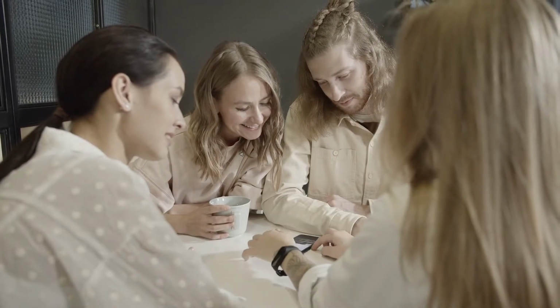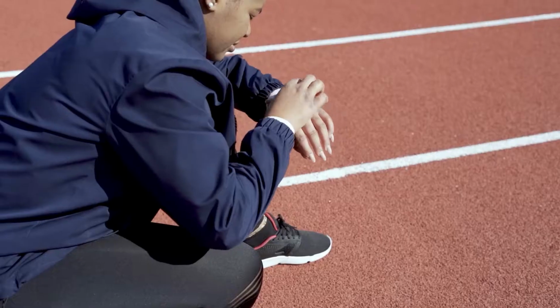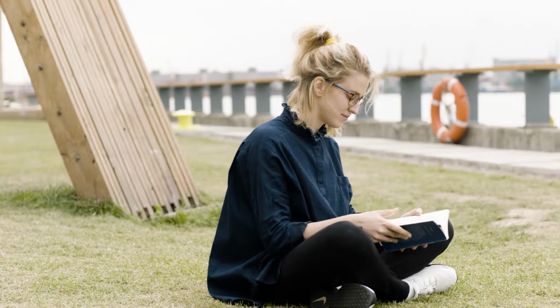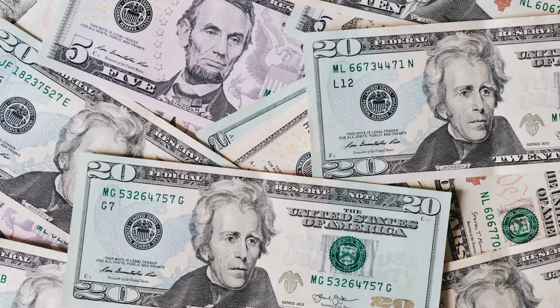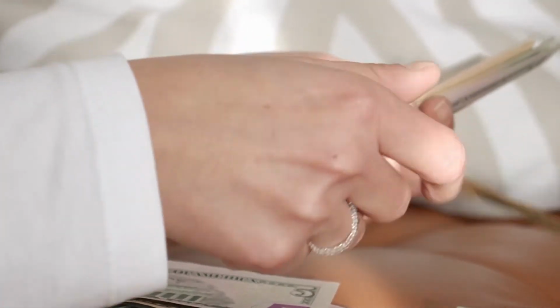We have found a super simple way to add money to your PayPal account. All you need is a little time and your mobile phone. Want to learn more? Then watch this video. This method we will show you will make your PayPal account look like this or this. With just a little effort, you can make money in a snap.